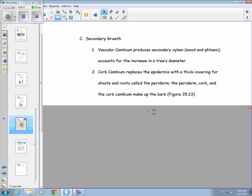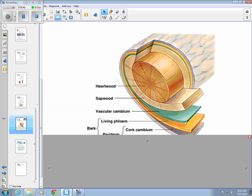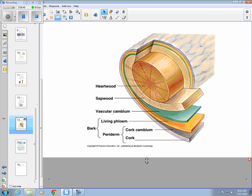There's also a cork cambium, which replaces the epidermis with a thick covering for the shoots and the roots called the periderm. The periderm, the cork, and the cork cambium is actually what make up the bark. And the picture at the bottom here, which is already labeled, shows you those structures just mentioned.